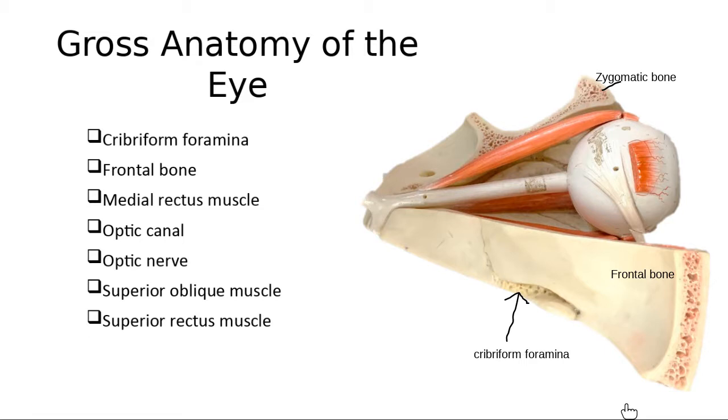Can you point out the ethmoid bone again? I missed it. Yeah, so the cribriform foramina are actually in the ethmoid bone. Okay. So it's kind of all of this right here, all of this is the ethmoid bone, with those cribriform foramina, the little dots that are inside of it. Okay, thank you.